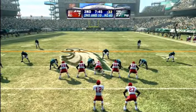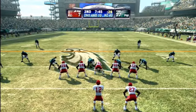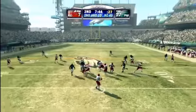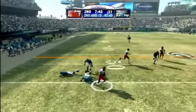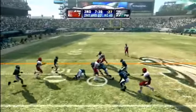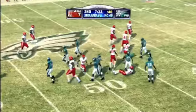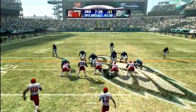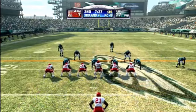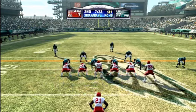Blue 45. Back to pass. He's under pressure. Makes the reception. Brought down at the 49-yard line. Good pocket presence shown as the quarterback was able to get rid of it just before the pressure got to him. Just a simple throw and catch for a gain of 6. That's just the kind of passing play that this offense is built around.